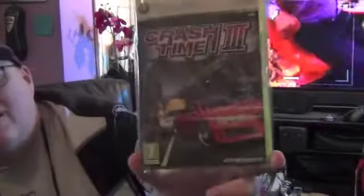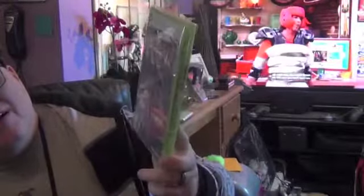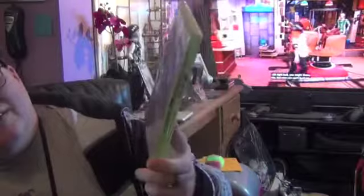Also on the Xbox 360, just one game. It's called Crash Time 3. I do have Crash Time 2 coming in the post as well. This was quite cheap. I think I got it for about £6 off Amazon. All complete. It's quite an uncommon Xbox 360 game.